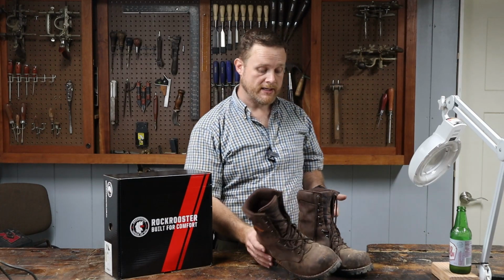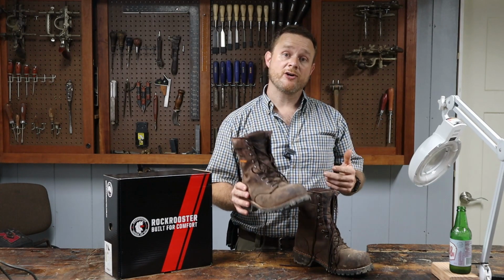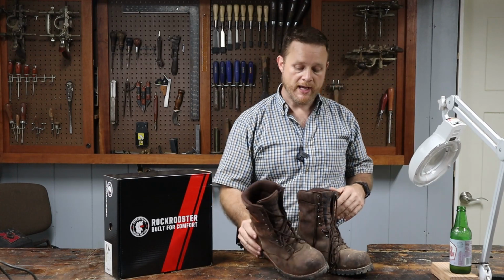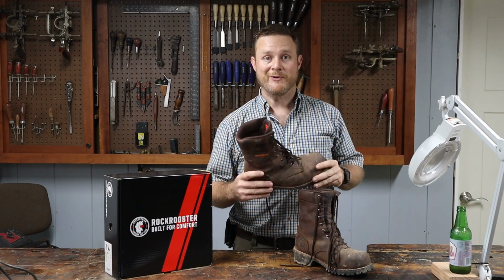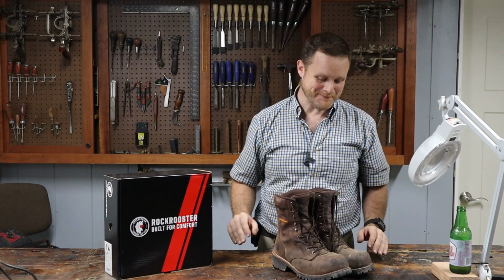We're about 2 months in, and I don't remember which video I started wearing these in. I'll put a link to it, but I know it was many videos ago. Other than the couple videos ago when I went to get the logs, I've worn them in every video because I didn't want to get manure on these boots. I like them that much. So I wore my old boots in that video.